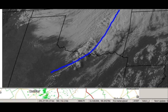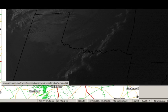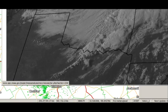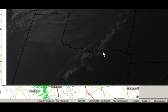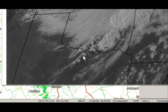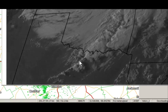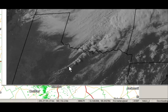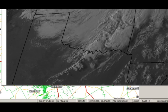So it's pretty obvious where the front is. A lot of the initiation that we have today is forced along that cold front. It's not very widespread development either. So I think maybe there's just enough capping in place to keep most of the convection shut down. And I'll pause that right there.